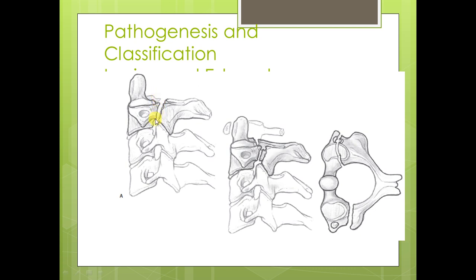This is the bar. It is fractured. This is type 1. As you see here, type 1 is displacement less than 3 millimeter. There is a typical part of Hangman fracture, very rare, asymmetrical fracture. As you see here, a fracture in the bar, but here it is translated to the facet.